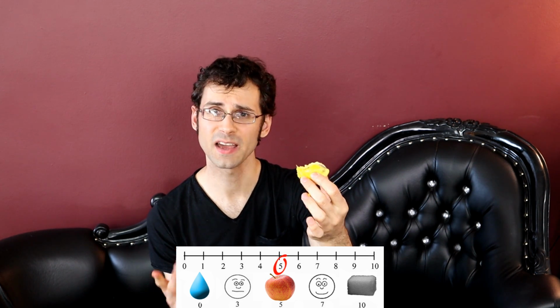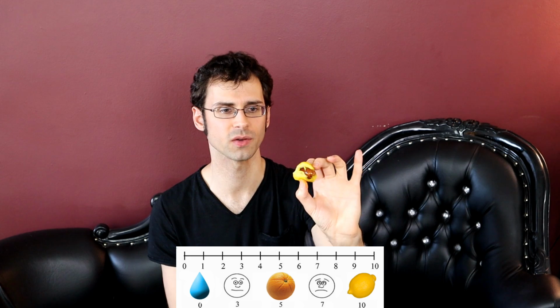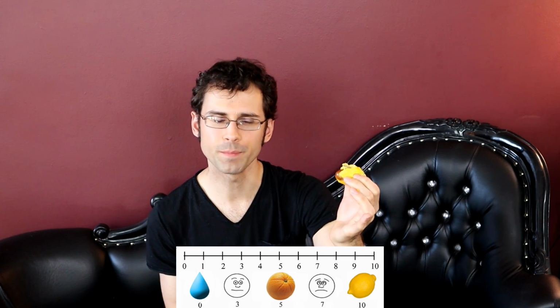Oh man, that is good. The sweetness on this is, I'd say, probably more than your standard durian. Maybe like a 5. It's got a little bit of tartness to it, but not a whole lot. Maybe like a 1 out of 10. There's a lot going on in there.